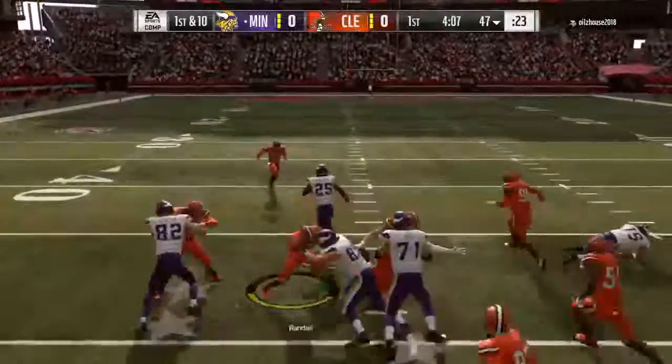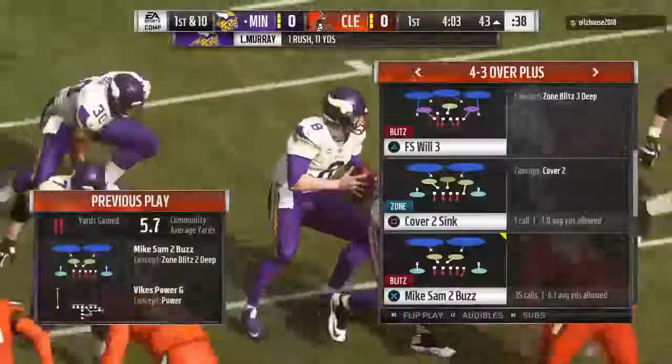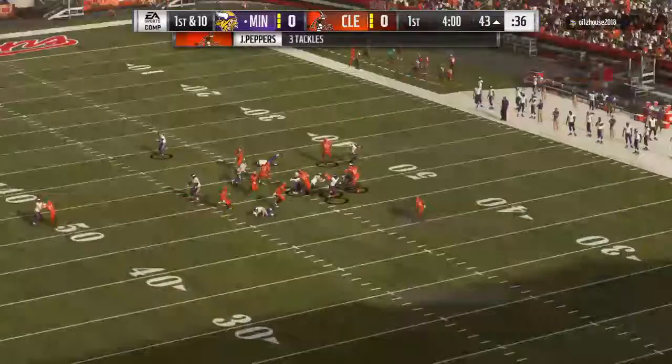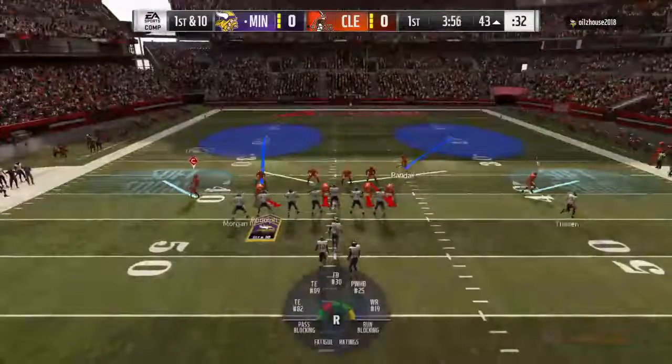Now a first carry for Latavius Murray. And taking it across midfield and inside the 45. 11 more on that one and another first down. So back-to-back big runs, picking apart this defense on the opening drive.